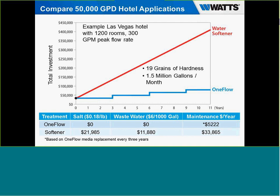And so what this chart here shows you is just that the initial purchase price of OneFlow or a commercial softener is pretty close to the same price, but it's the ongoing maintenance costs that differ with the OneFlow comparatively. Over 10 to 11 years, the OneFlow is going to average around $60,000 in cost to operate, where a traditional water softener is going to be over $300,000 to operate that same softener for scale control for a 50,000 gallon per day hotel application. So it's a pretty stark cost difference in maintenance with traditional water softeners.